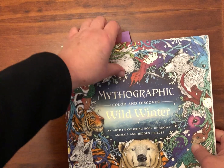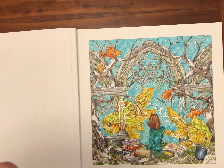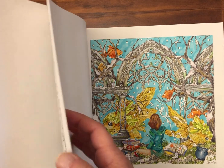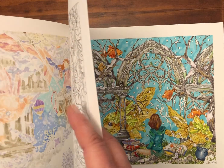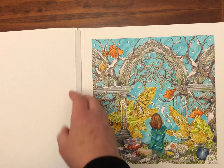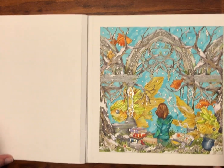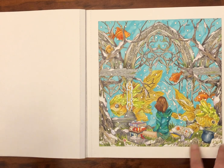Mythographic Wild Winter by Joseph Kattenbang, and I really do like this book. Thanks to Jody at JI Colorist here on YouTube and Instagram. She had a hashtag this month for working in mythographic books and getting some mythographic pages completed. So I do have another one that I have done as a buddy colour, but I haven't shared that with my buddy yet, so I won't show you.